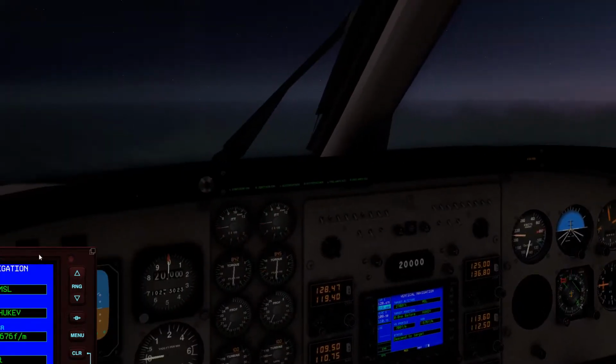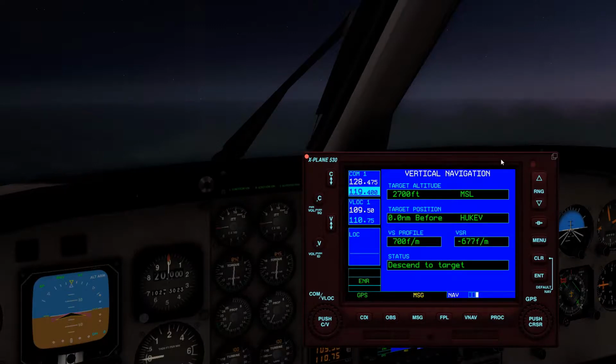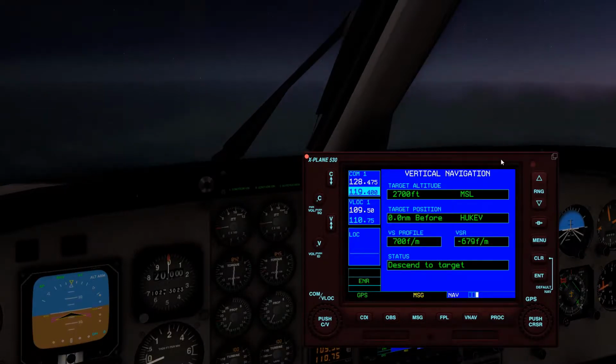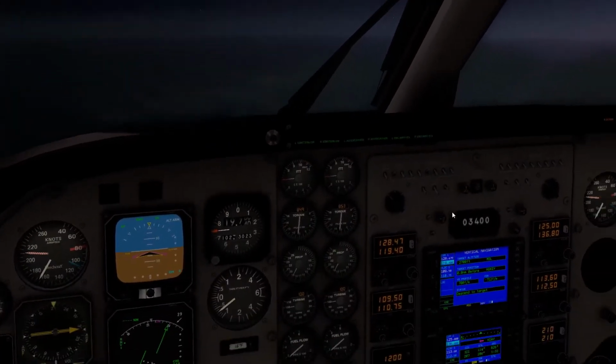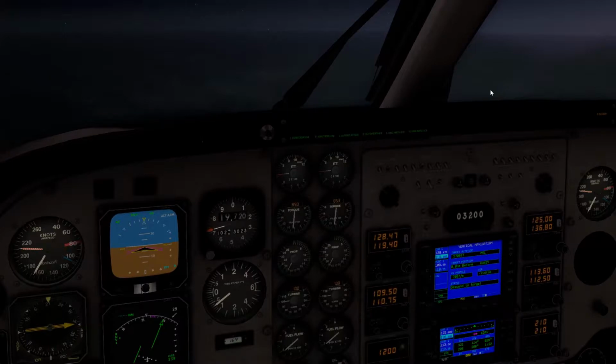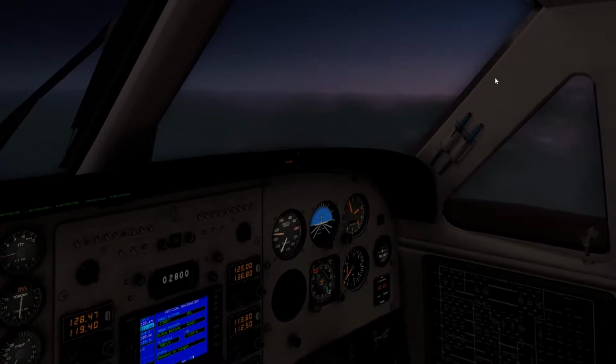Okay, we are at the top of descent, so now we are going to descend. Again, it's 700 feet per minute. And we're going to get to Huki. We need to be at 2,700. Because this only does 2s for some reason, so we're going to go 2,800 for safety. And it got dark.